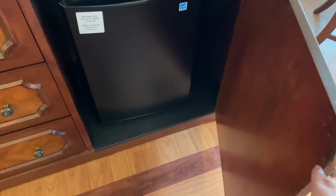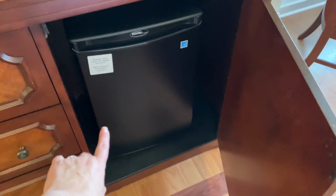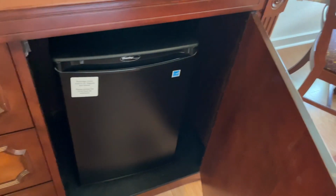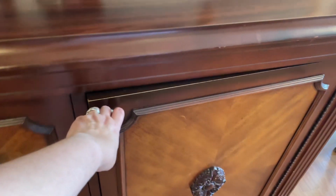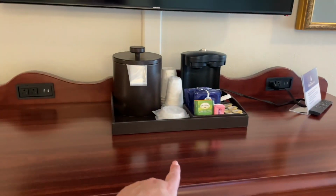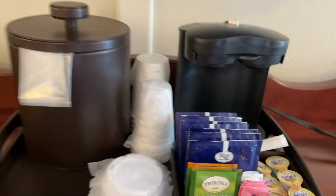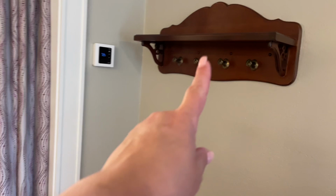Over on this side, we have the refrigerator, and we did actually bring some waters with us, some milk, some drinks, something like Gatorade, Hawaiian Punch. We've got our Joffreys, guys. We have Joffreys for the morning. Our little coffee maker. I love that.